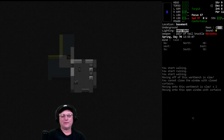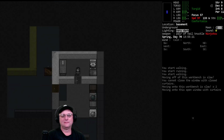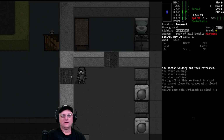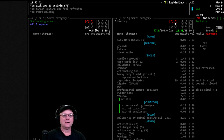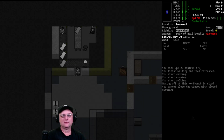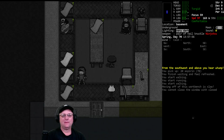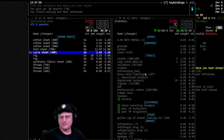Oh crap. This looks like one of those complicated basements that might be full of my favorites. Don't need the sewing kit. Don't need Xanax. Get our stamina back. Alright, so far no sign of any cockroaches. Oh, somebody's banging on the upstairs. Hey, look at this! Cotton sheets and... Whoa! I guess my thread needs are over. Look at this place. Felt, lycra. So apparently it's a little sewing room for some sewing hobbyist.